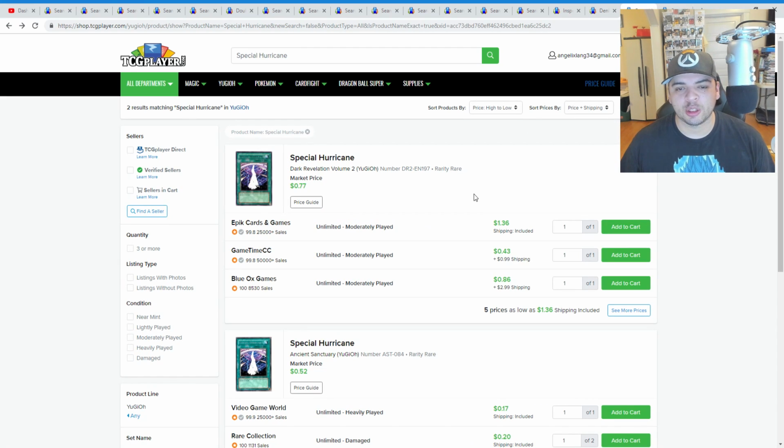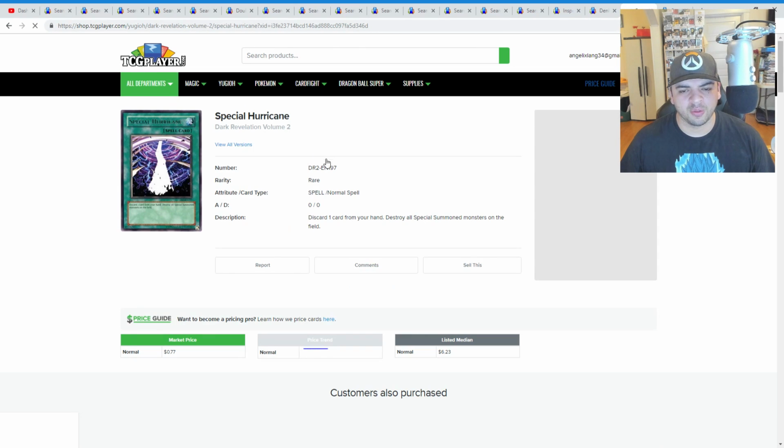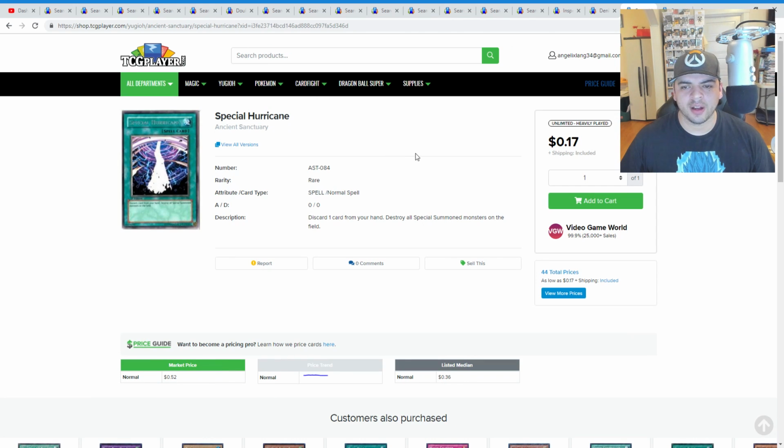Moving forward, though, looking at Called by the Hurricane, another card that is starting to go up in value. Like, we'll look at the Dark Revelation 2 version, which is showing stabilization. I think, which one is it? I think maybe it's Ancient Sanctuary that's going up in value. No, it's going down in value. Wow, okay.